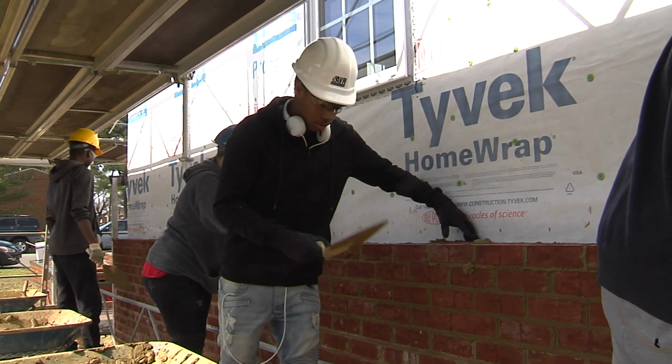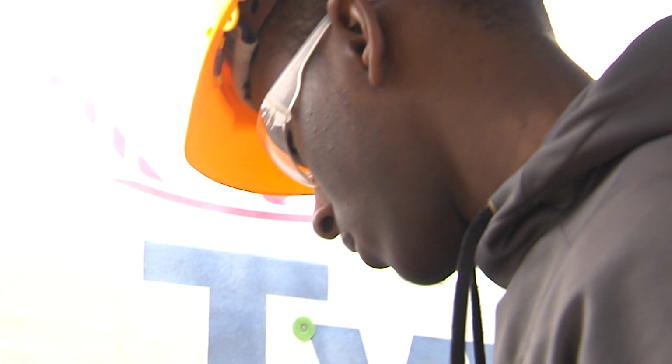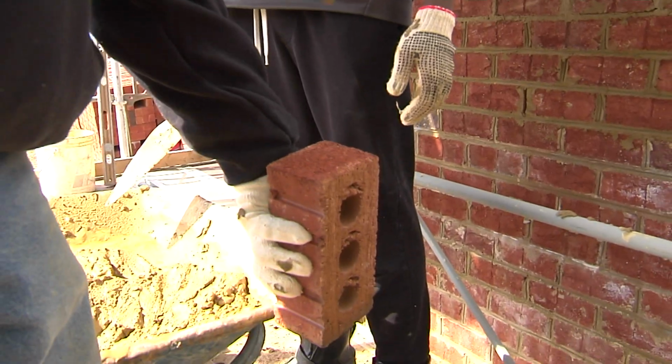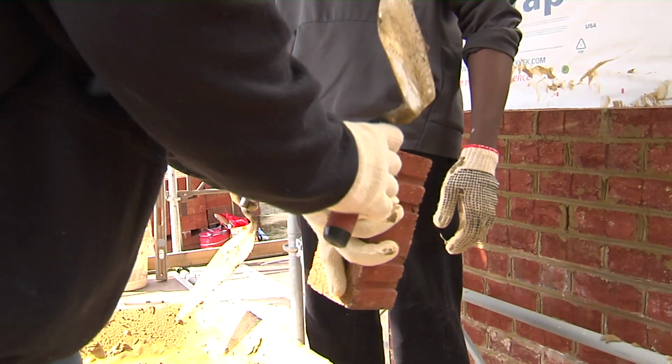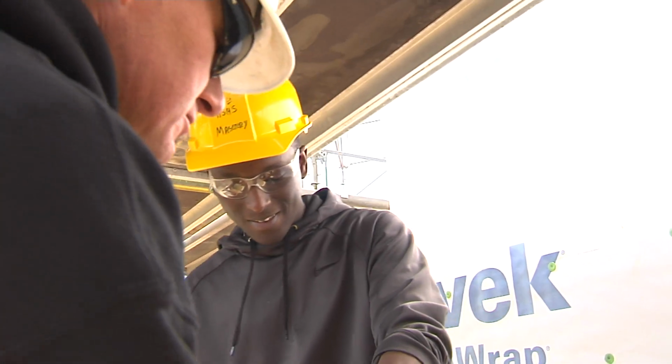We have a few of our own masons here today, and we'll have them scattered in with the students and try to help them if they have questions, try to show them some tips, show them how to speed things up, some of the things that they don't necessarily have a lot of time with during the week. Take your trowel, boom, bang. Now grab that thing like you mean it.